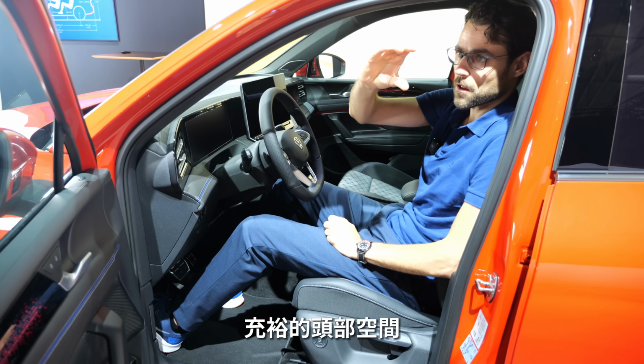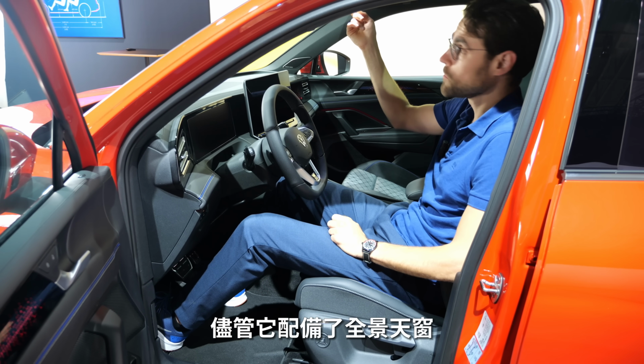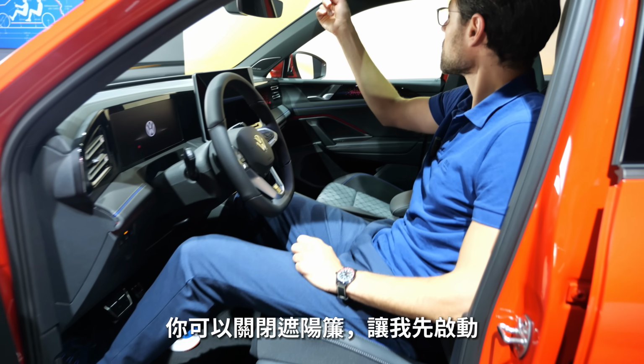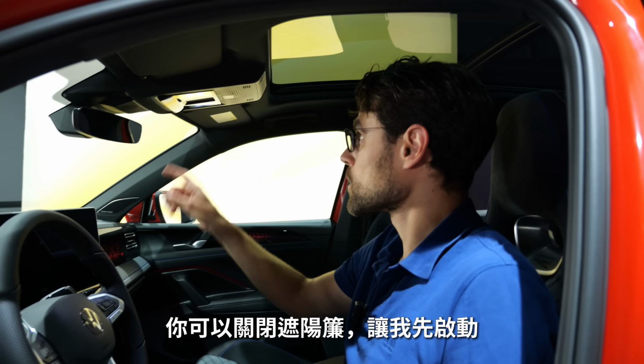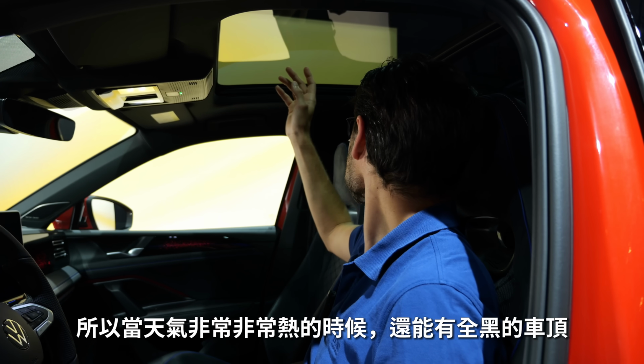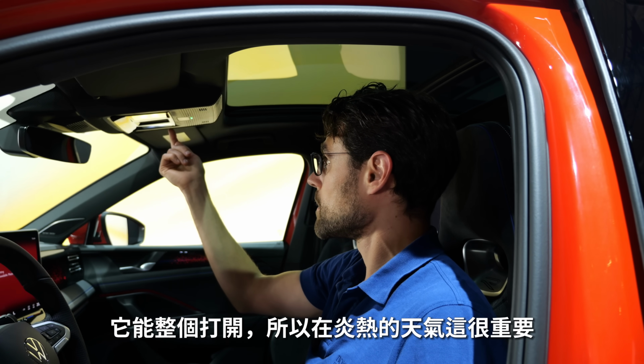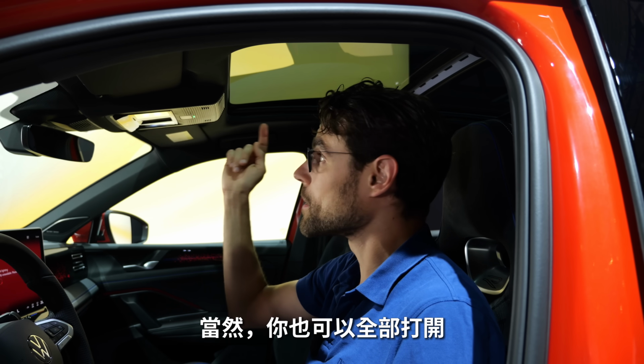And here, a lot of headroom left, no problem. Even though this is the one with a panoramic roof, you can apply a shade. Let me turn on the ignition. So you either can have a black shade here when it's really, really hot, goes all the way through. So for hot days, it's really important. And of course, you can also open it properly.